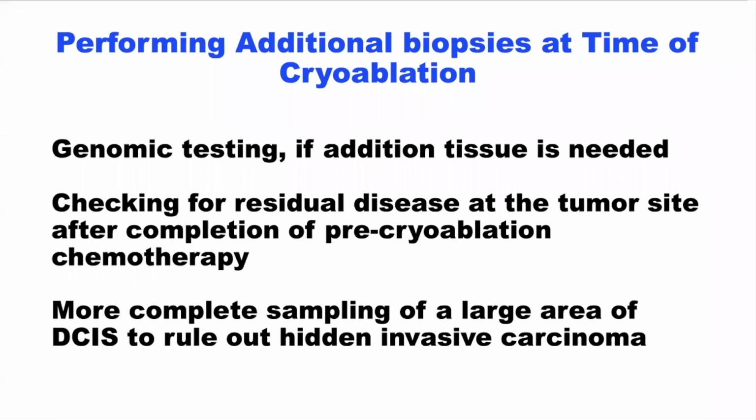This is particularly important for patients with hormone receptor positive breast cancers. A second reason for performing pre-cryoablation core biopsies is a patient who received pre-cryoablation chemotherapy.